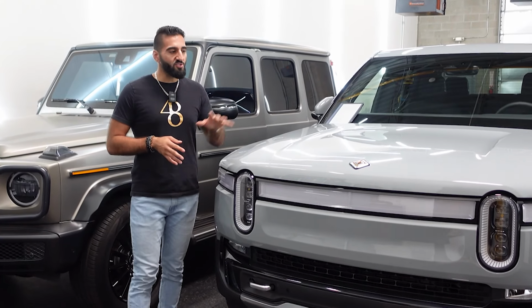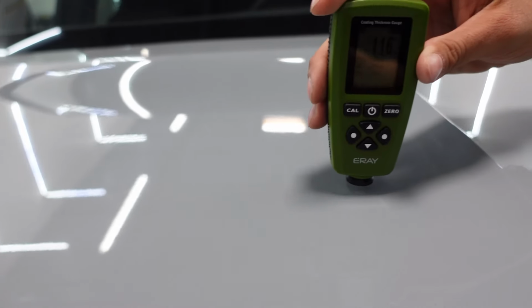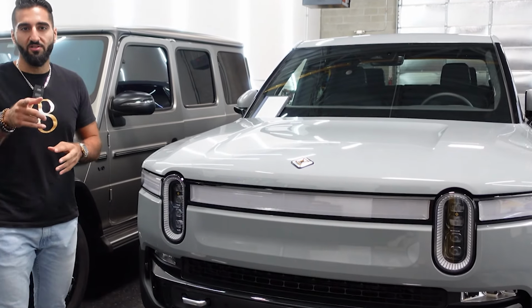But till we get that done, let's go ahead and do a quick overview about the vehicle, go over some specifications, the quality of the paint job, the interior quality, and all the other little intricate things that we see here on a daily basis when we get up close and personal to these vehicles.